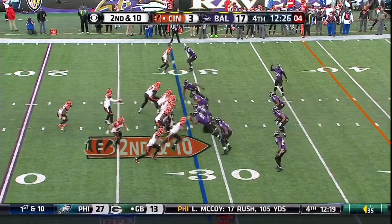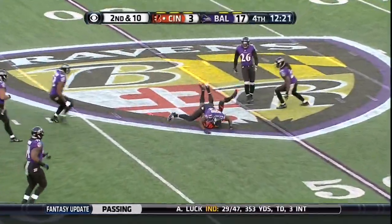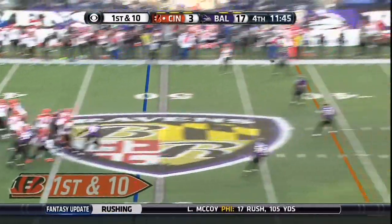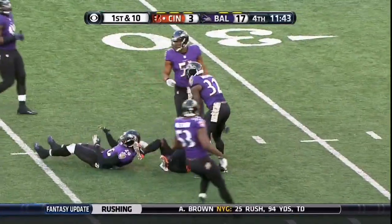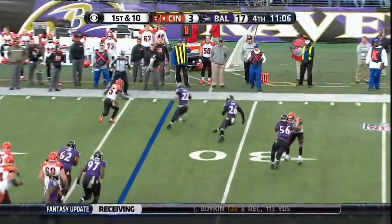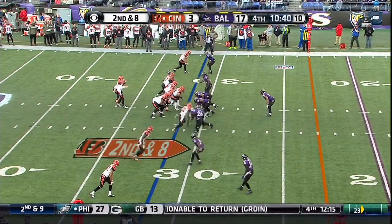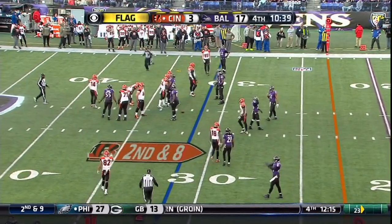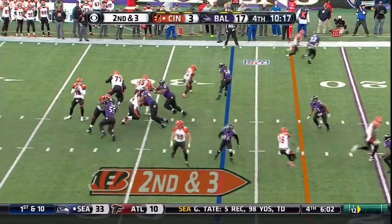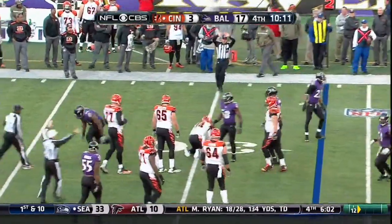Dalton now 2nd and 10. Little pump fake and throws it up the middle and wide open. Close to midfield. Dalton pump fake again. And this one over the middle, and he's got his man again inside the 35. Said about not letting A.J. Green do the damage. Bernard out of the backfield, trying to turn the corner. Lots of people crossing the line of scrimmage. Well, Ravens threatening blitz. Dalton on the run, can't escape, goes down at the 30-yard line.